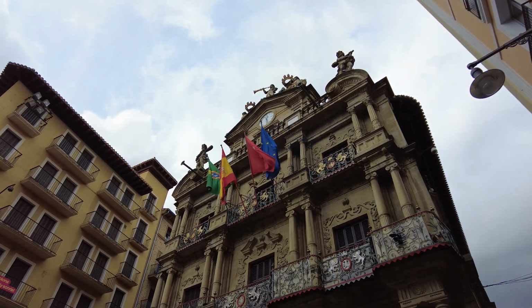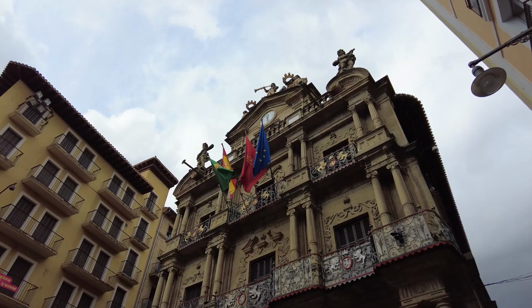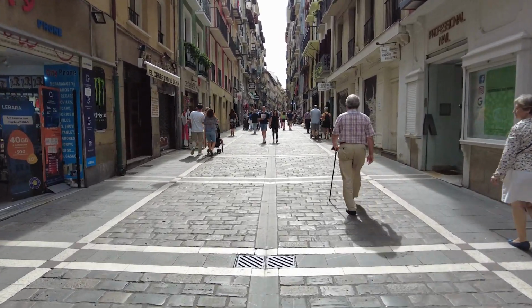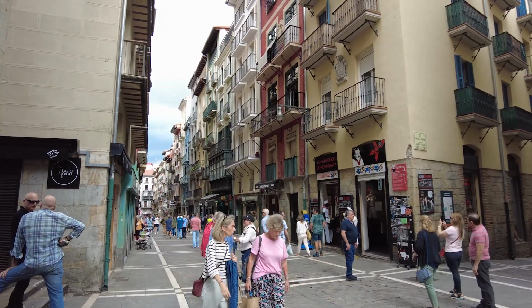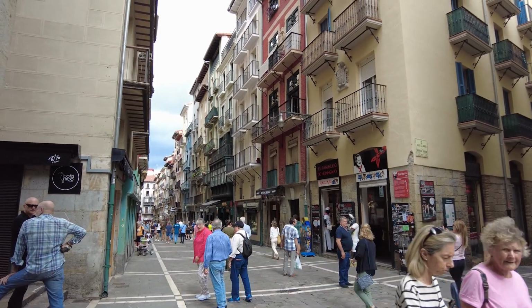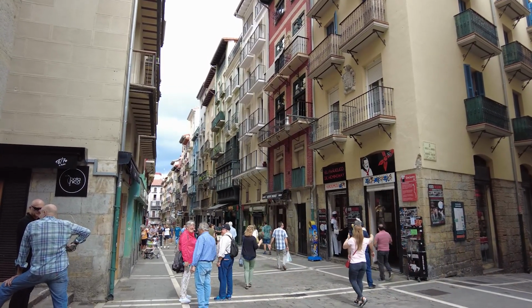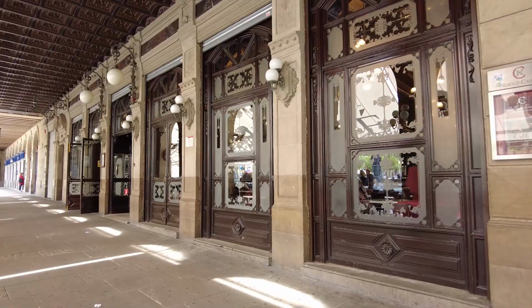As we have looped back to the running of the bulls, we may as well stroll down Calle Estafeta. This is the same route that those charging bulls will take on their way back to the Bullring. On a typical Saturday, it's rather hard to believe. We're going to make our way over to Plaza de Castilo for that promise of lunch.